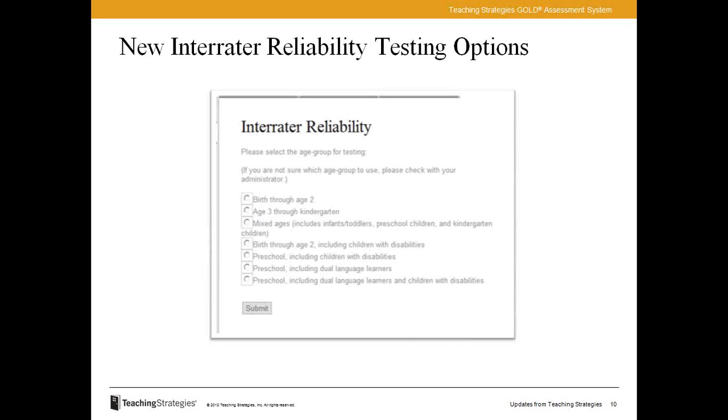Previously, when teachers were going in to be certified in Teaching Strategies Gold, they would just have the ability to decide if they were doing that age 3 through kindergarten portfolio or birth through age 2. But now you have the ability to be certified in the including children with disabilities or dual language learners. So you have those different options available as far as different types of certification.